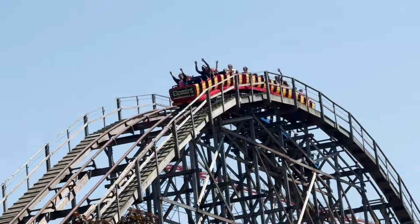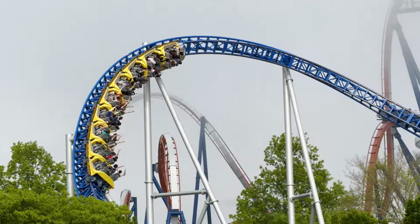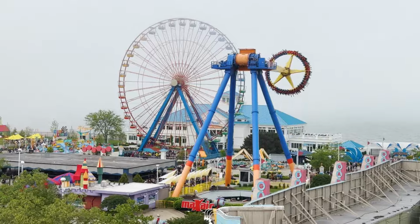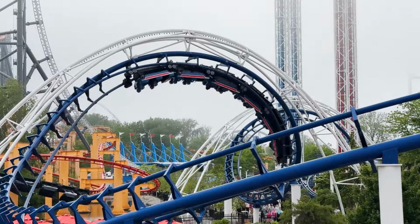Our second day at Cedar Point. What kind of ride was that? I really love this ride. It's very average. I've changed my mind. I really love this one.